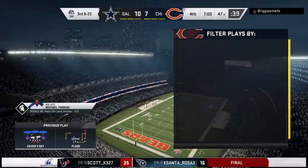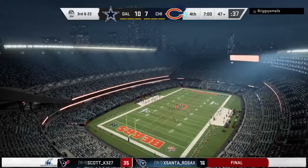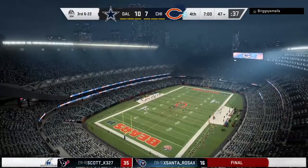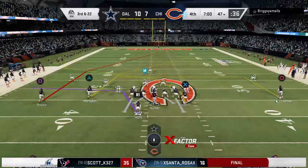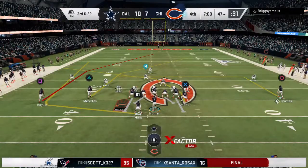Back now at Soldier Field. It's been a very hotly contested game to this point. Just a field goal separating these two teams as we get set for the 4th quarter. The Bears on 3rd down, 2 for 5 to this point. This will be 3rd and forever.